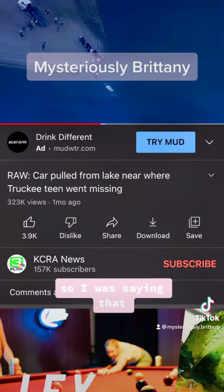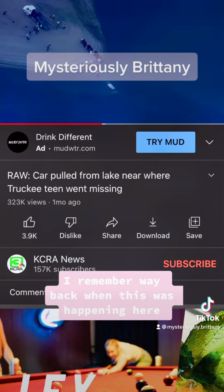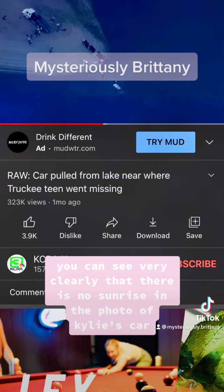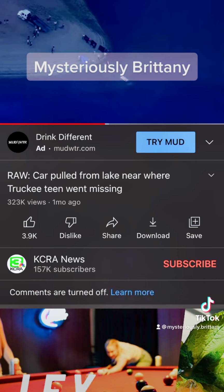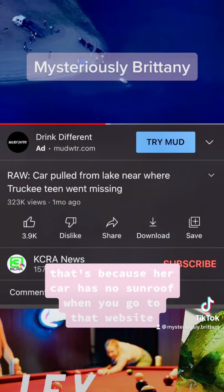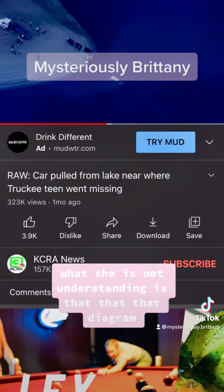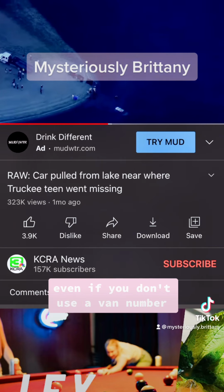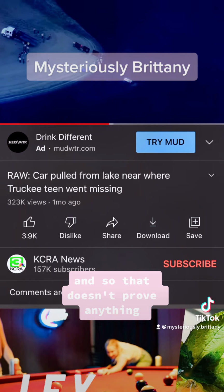I'm not sure why Zav is saying that, but I remember way back when this was happening and Kiely's car was being pulled out, you can see very clearly that there is no sunroof. In the photo of Kiely's car, there is no sunroof. That's because her car has no sunroof. When you go to that website and you do what she did there, what she is not understanding is that diagram shows up no matter what you put in, even if you don't use a VIN number, like I showed you in the beginning of the video. And so that doesn't prove anything.